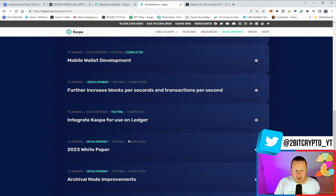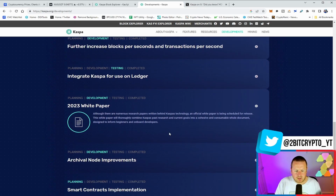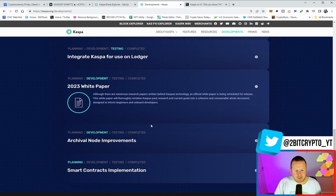The 2023 white paper is on the way. That'll hopefully be out very, very soon. And once that drops, we'll take you through everything that's in there. The archival nodes are in improvements, and smart contracts implementation, which for me takes it to a next level.